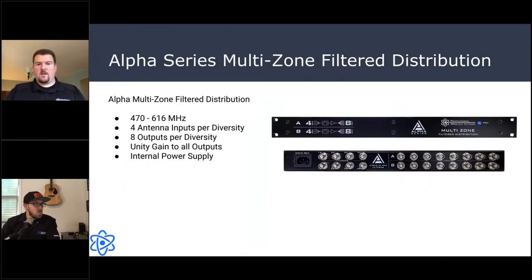All right, well, do you want to talk about a multi-zone antenna distribution box? Yeah, looks like we've got about 15 minutes or so here, so I think we can cruise through this.